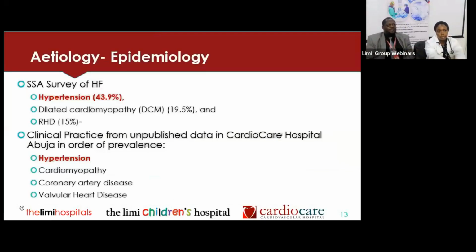So, Dr. Mariam. Okay, so etiology when it comes to heart failure: surveys of heart failure show that hypertension is one of the predecessors to almost half of the cases of heart failure. We also have conditions such as dilated cardiomyopathy, which covers almost 20%. And for us here at Cardio Care Hospital, I can say more than 50 or 60%, hypertension is the main predecessor to heart failure.